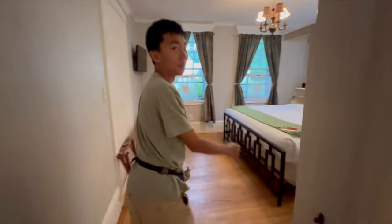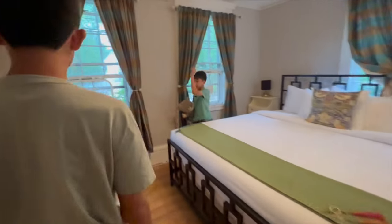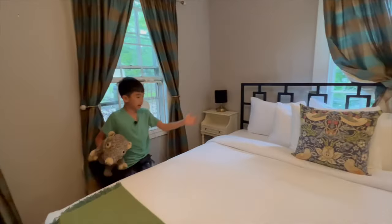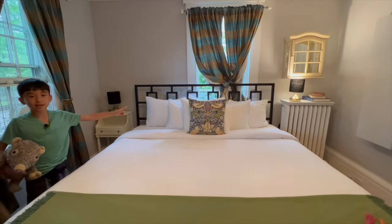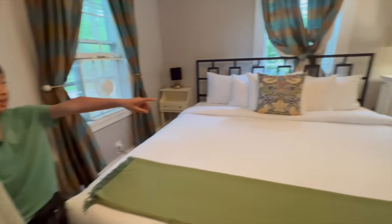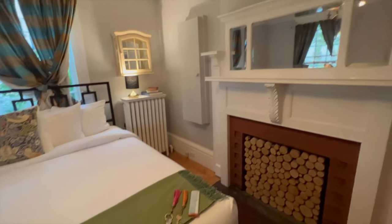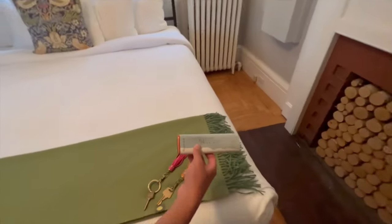Lastly, the master bedroom. There's a bed, and there's TV. Whoa, look how many pillows there are. There's 10,000 pillows for a fort, and then there's the keys to the house and another fireplace. Ooh, and dark chocolate sea salt.